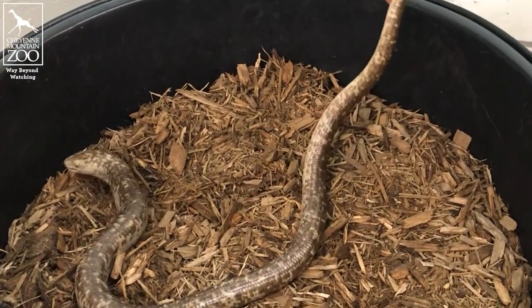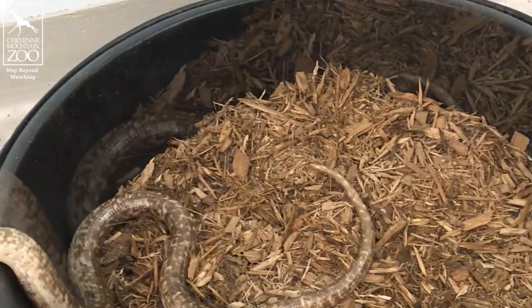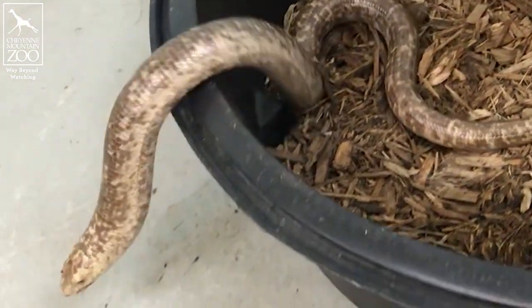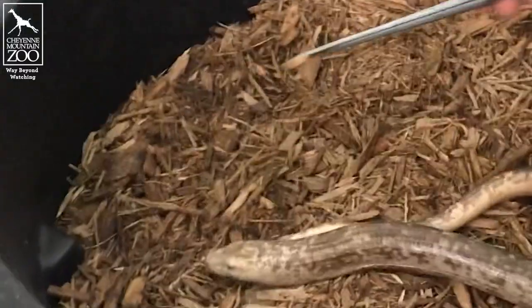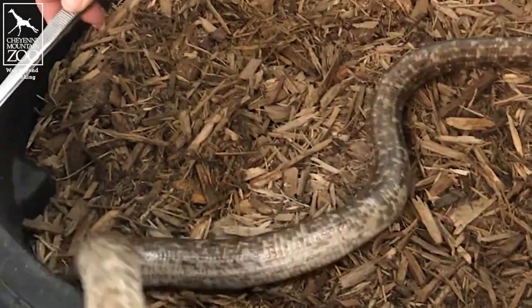Oh, he found a cricket. We've got some more toys in there for him to eat, so maybe he'll find some stuff. Stay in the tub for a minute. He's a very interactive creature. So if you're upstairs in Scoot's Family Gallery, you might notice that he likes to interact with you. He does like to watch people. He has really great eyesight.